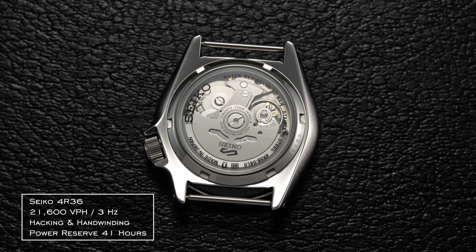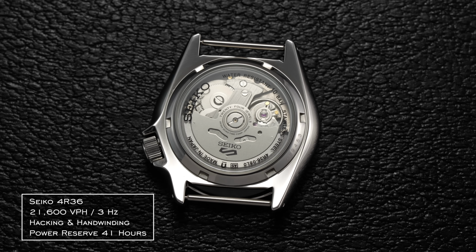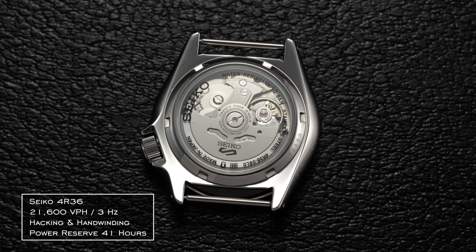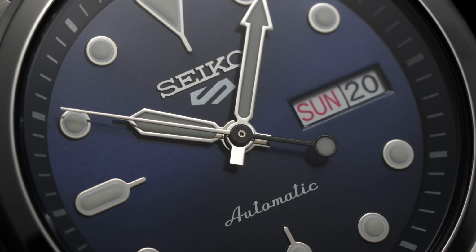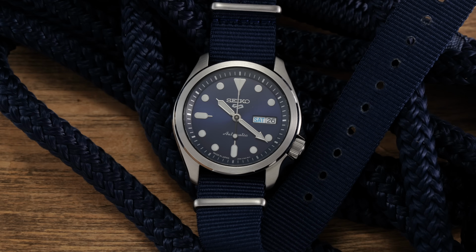Just to unpack for these movements, 21,600 vibrations per hour, 3 Hertz. It does feature hacking and hand winding, hacking stopping the second hand when you pull the crown to the farthest position, and again, a power reserve of 41 hours. All right, so now to unpack when looking at these SRPE53 and 63 options.